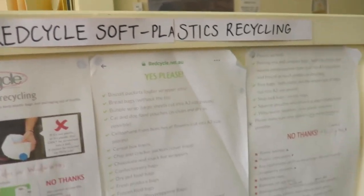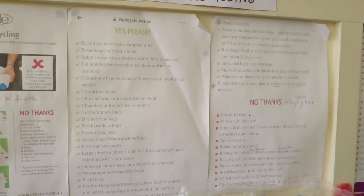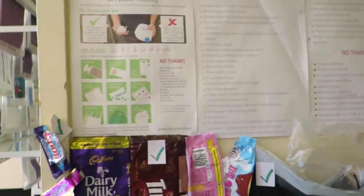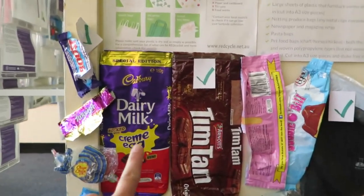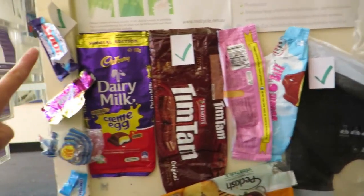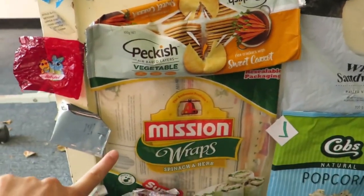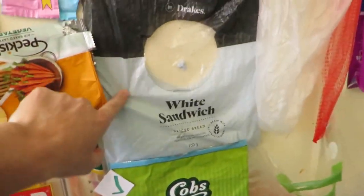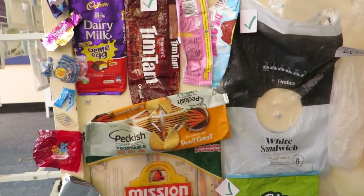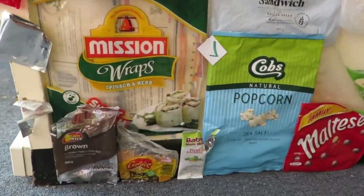They've also got a really good list of exactly what they do want to accept and what they don't want to accept. So I'm going to show you a few of the common things, but it's worth having a look at their website. So if you have a look here, all of these chocolate wrappers, ice cream wrappers, lolly wrappers, biscuit wrappers, wraps and bread bags, these are all perfect to collect and take to your REDcycle drop-off point. These are more examples of things that can go.